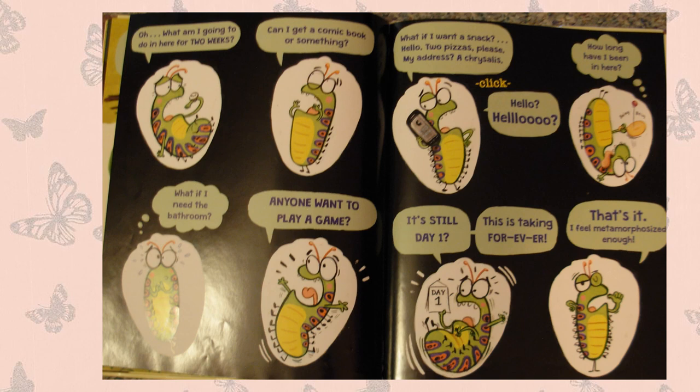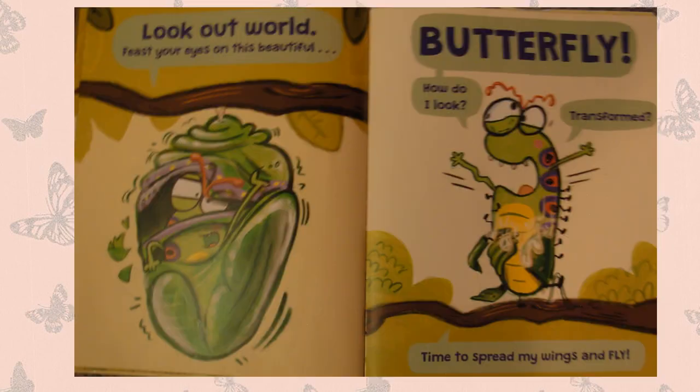Oh, I'm stuck in a chrysalis. Hello? Oh, my goodness. How long have I been in here? What if I need to go to the bathroom? Anyone want to play a game with me? Wait. It's still day one? Oh, this is taking forever. That's it. I feel like I'm metamorphosized enough. Let me out.